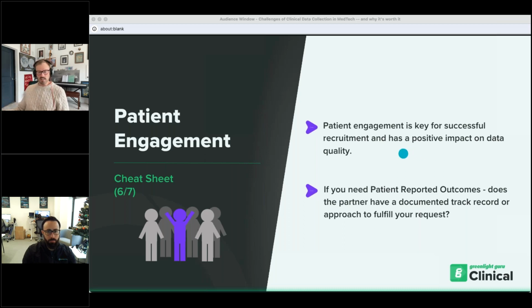And then in terms of patient engagement, there's a vast variety of CROs working with different medical specialties. So understanding the CRO's understanding of patient engagement really will be key to successful recruitment, but also quality of the data. Especially if you have any patient-reported outcome measures in your study, these can be a little tricky. Does the CRO partner have a documented track record of collecting and successfully gathering high-quality patient-reported outcome measures?